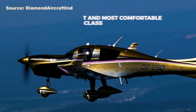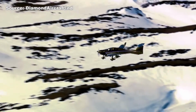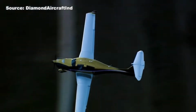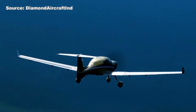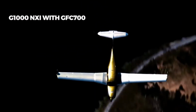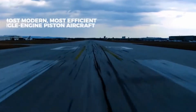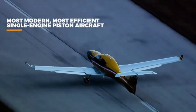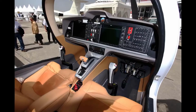It looks very similar to the DA40, but definitely a little bit bigger and wider in terms of the cabin space. Now, the only color scheme we've seen so far is your general white paint job, and then recently they came out with this gold, black, and purple. It looks very interesting, but not tasteful for me. So I hope Diamond does give you a better color combination than this current one.